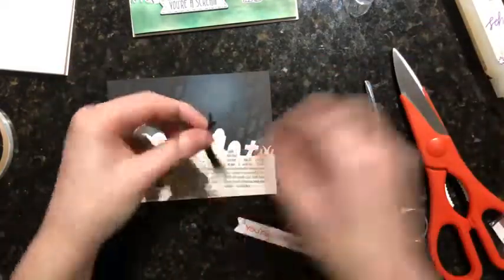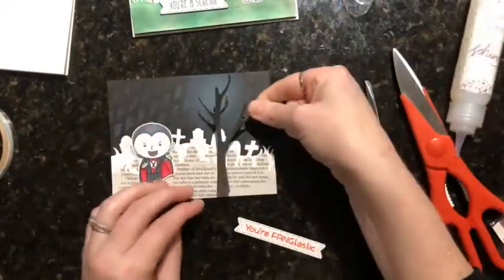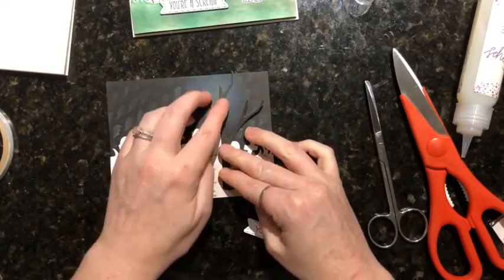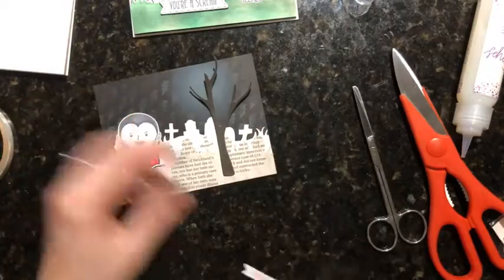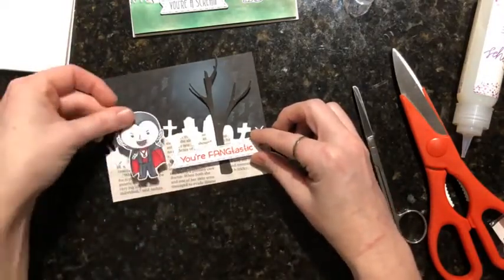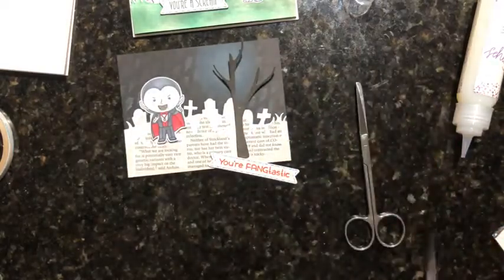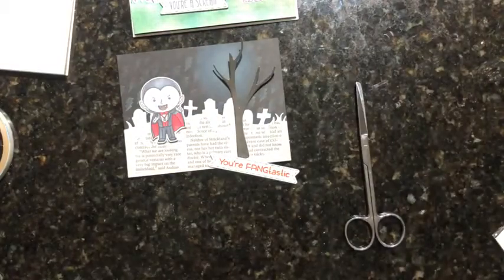And again, because I want that shadow movement, I'm just going to adhere at the bottom of the tree, because I thought that was pretty fun. Maybe I'll move it. No, it's got to be more this way. So we'll add that there. We'll throw this guy here, and then Mr. Vampire Pants up in that area. So all I'm going to do is cut some foam adhesive for these, and then we're about done.